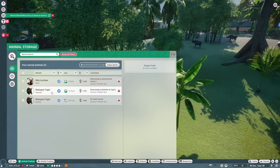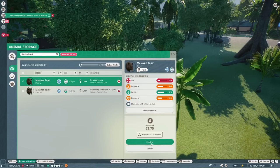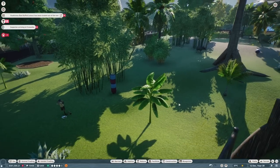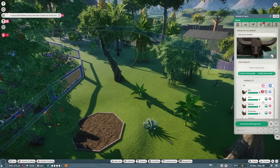And then if this is the new male that we're going to relocate back into the zoo, we've got Mooney. Yeah, we could trade him. Let's trade him into a different zoo so he can breed in the new zoo, and we can still carry on our breeding program here. I think that's good. We need to have a look at our water buffalo as well.